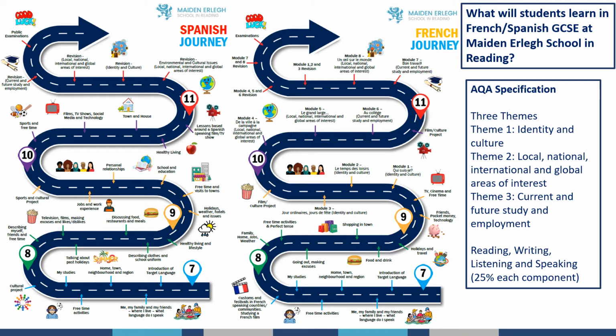Once they get to the end of Year 11, the way these topics are assessed is through 4 exams, which recognize the 4 skills of language learning, which are reading, writing, listening, and speaking. Each part of these exams is worth 25% of the final grade. Throughout the years, they get plenty of practice and rehearsing in this type of exams, and we're confident that by the time they get to Year 11, they're more than ready to do their best in all four skills.